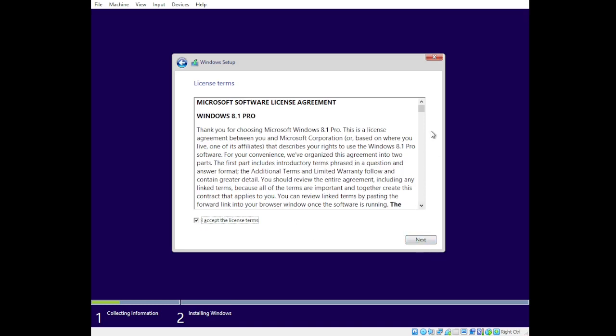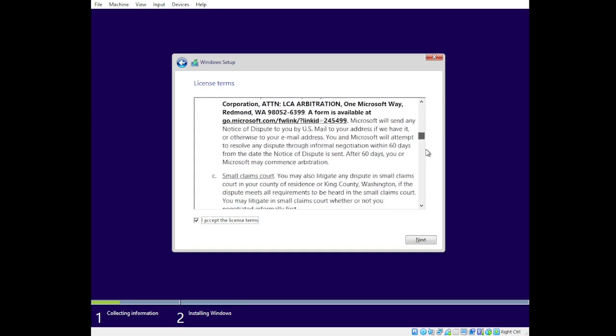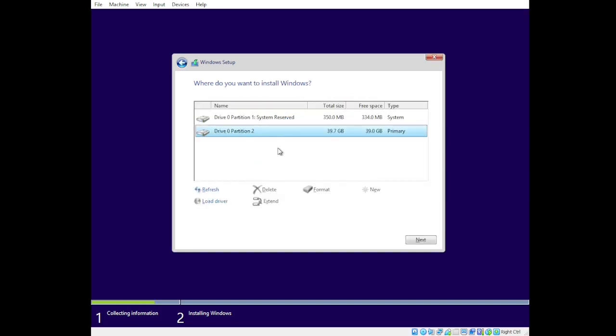Yeah, I totally read this whole thing. I read it magically without even having to scroll down. Okay, now I read the whole thing. I was joking before. Yes, I did read it that fast. Okay, so let's see. All right, we got upgrade or custom. We're gonna do custom because that's what we do. That's gonna be the fresh install.